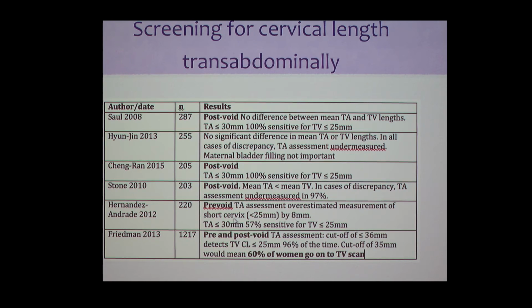It seems that doing it with a full bladder tends to, by stretching out the cervix, cause an overestimation of the transvaginal length and isn't such a good screening process. Others have showed no difference between full and empty bladder. So I've asked around Australia what people are doing in their practices, and some say you just cannot screen transabdominally, you must do it transvaginally, there's no point at all transabdominally, and they do it. Others will use a 35mm cutoff transabdominally, but if you do that, you're going to be scanning about 60% of your women, because either they're under 35mm or you can't see it well. And in general, it's about 15% that you can't see it well.